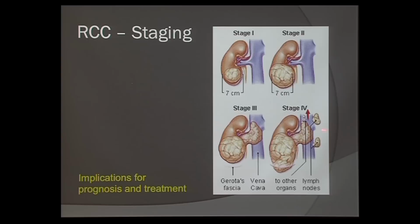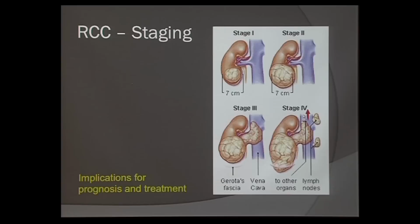For patients who have stage one, two, or three disease, those people can be definitively treated by surgery, as I described earlier, either by a radical or a partial nephrectomy. Patients with stage four disease, surgery is still a part of their therapy in many cases, but those patients are usually not going to be cured by surgery alone. And that's important. The staging is most important, not because we can look at these nice pictures, but because of the implication for the prognosis and treatment of those patients who are so diagnosed.